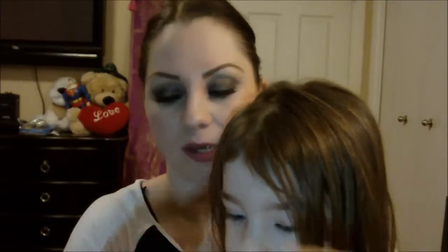And then next up is a MAC lip pencil in, what shade is this? In Brick. This is in Brick. This is kind of a cult favorite. Best red pencil I have ever come across. Definitely my favorite.